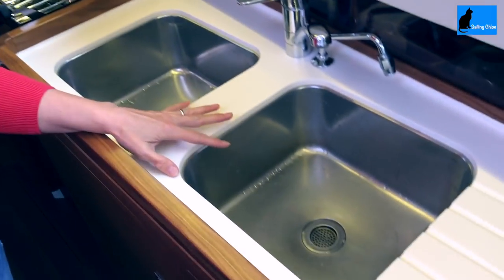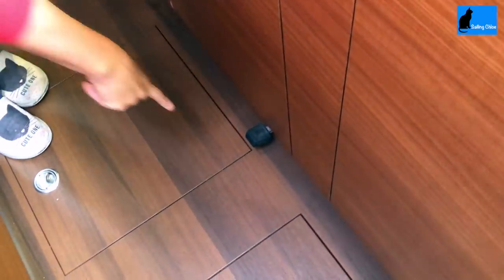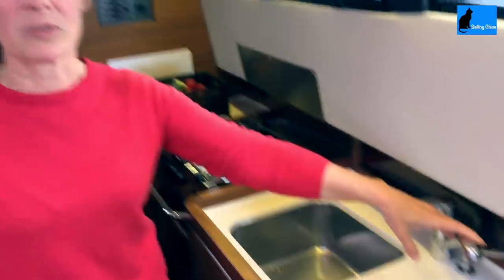And then we have the sinks. It's a dual sink. There is a foot pump here that's attached to a 3-way valve so that you can pump in fresh water or seawater if the automatic pump is not working.